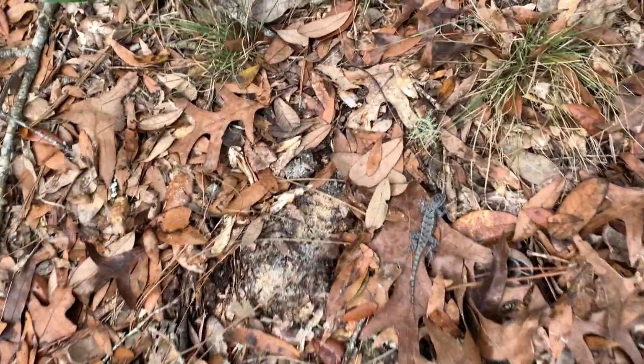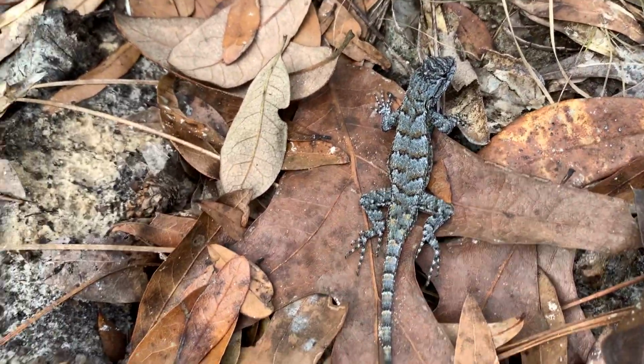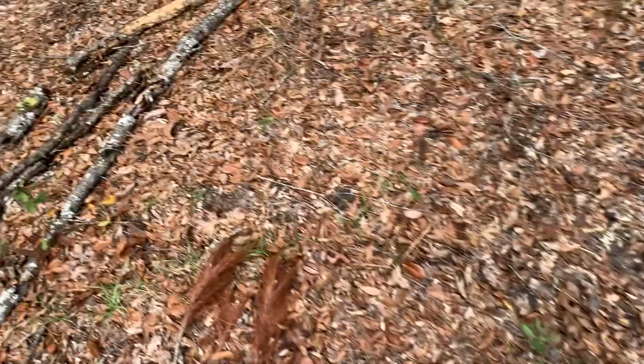Careful when you're walking out here. These lizards are not scared of anything. I mean, oh my gosh! Never mind, they're scared if you try to touch them. I was just getting ready to touch him and he took off. Anyway, just be careful where you're walking because they don't really move if you're walking, but if you go for a little pet, they'll scurry off.